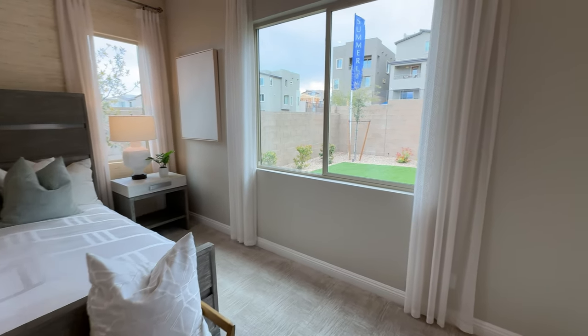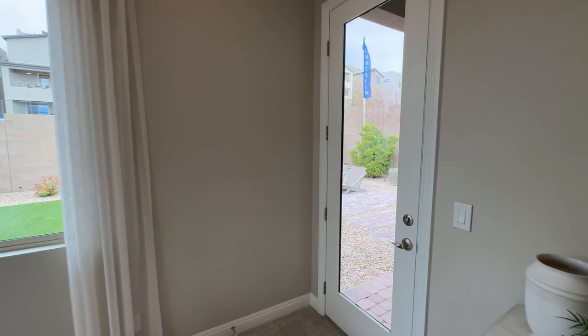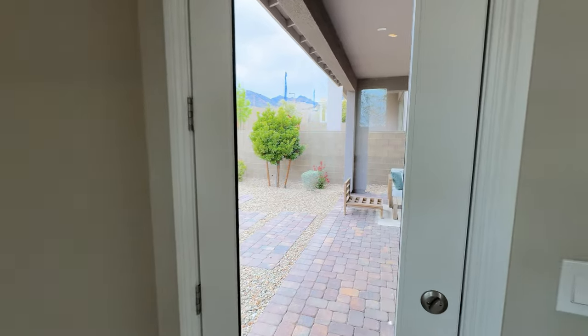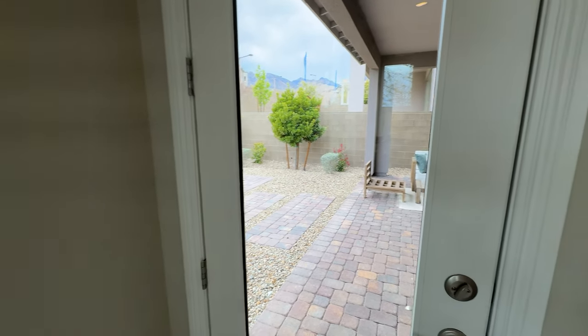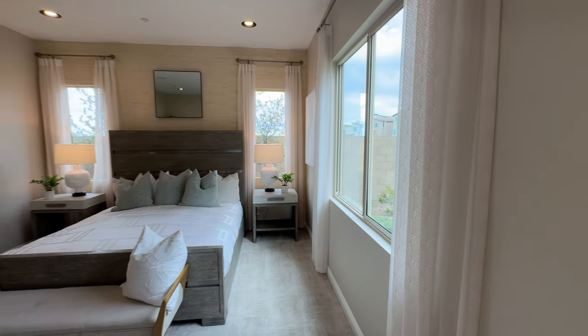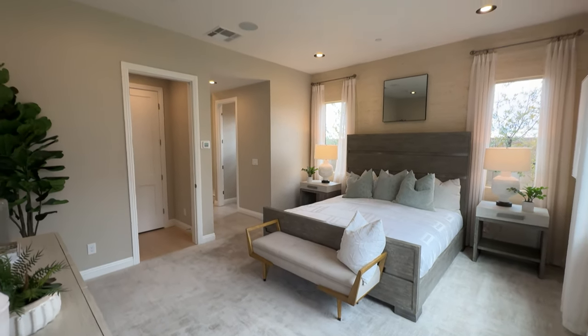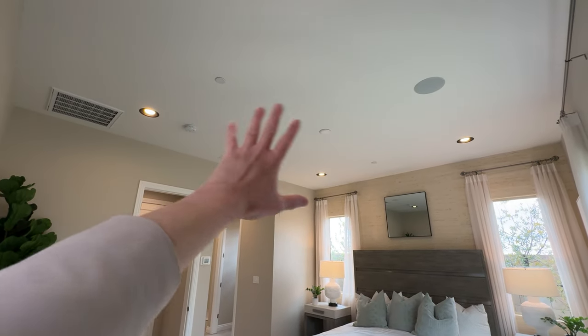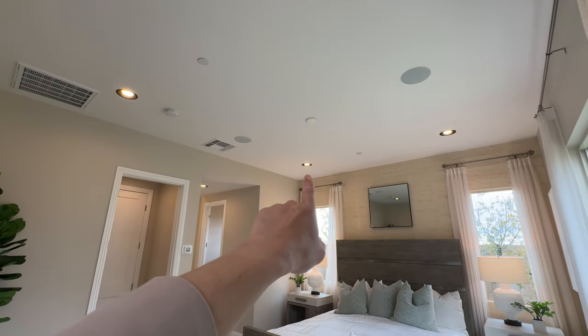And then you have two large windows there. You have access to your backyard from your primary bedroom. And then you have another two sets of windows there. Lots of natural light coming inside. And then also, you have a bunch of speakers there, pre-wired for your ceiling fan or chandelier.